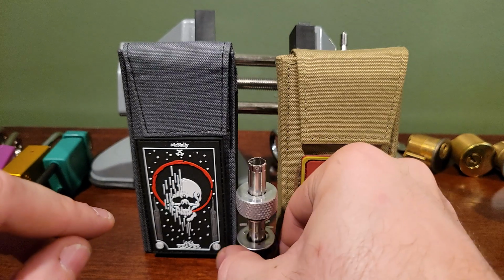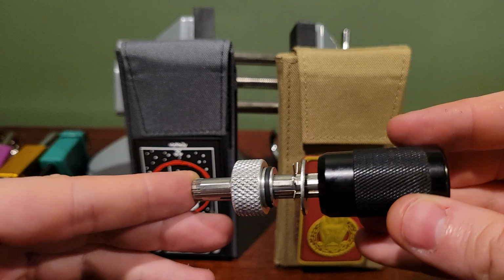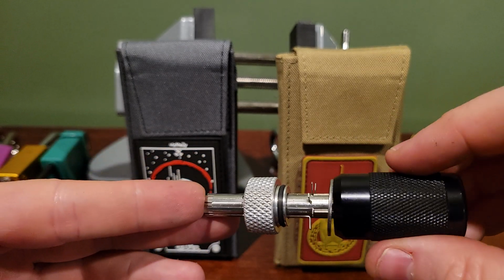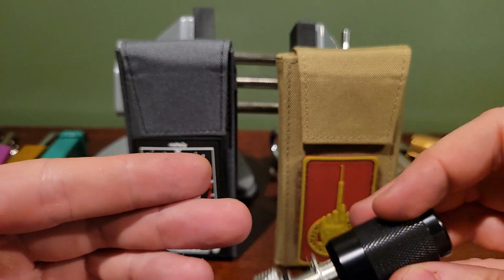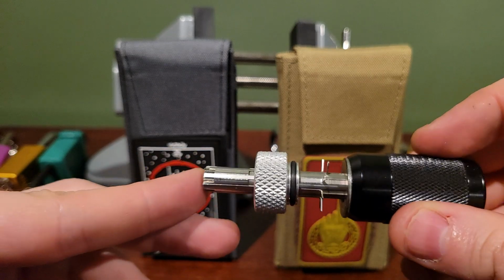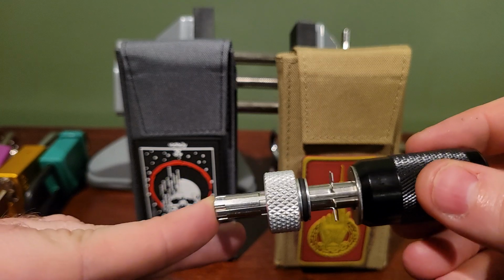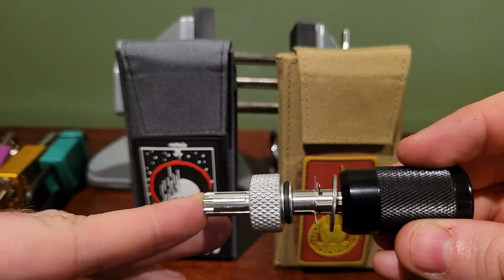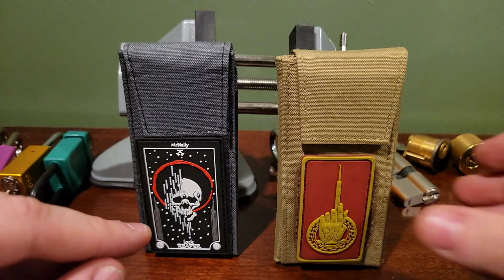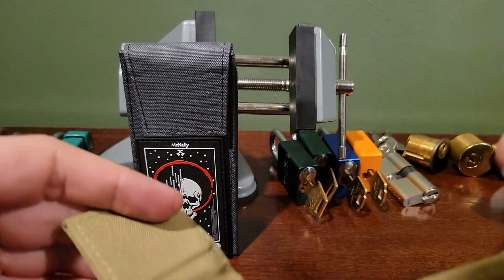The next tool that I very rarely use but is super valuable would be this tubular pick. This one's from Covert Instruments. I don't know what they call it, but it's a super small form factor. Really useful. You can get into pretty much every tubular lock that I've tried with this. Some take longer than others, but it's super handy instead of having to single pin pick them.